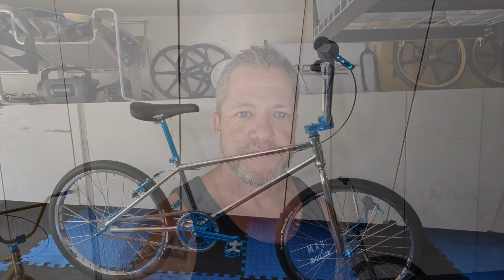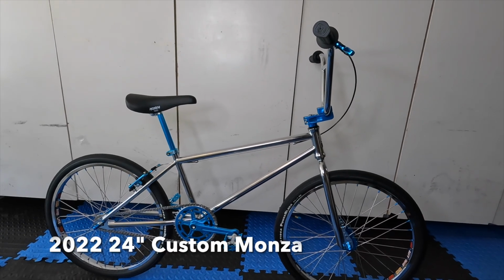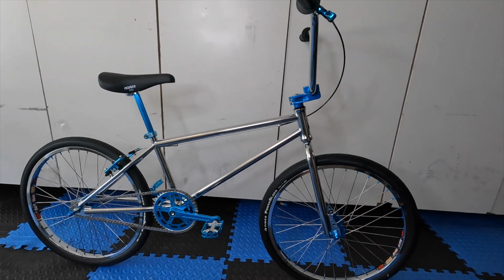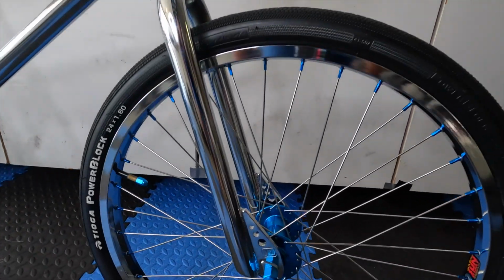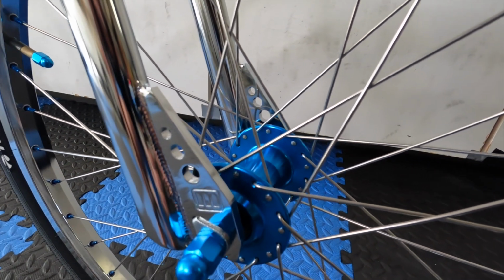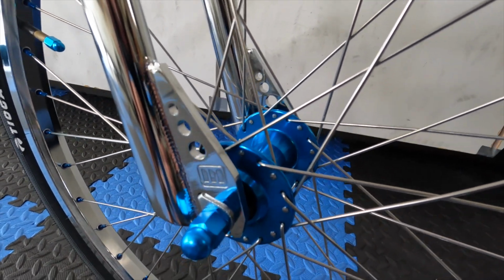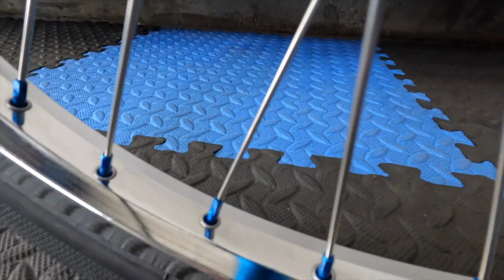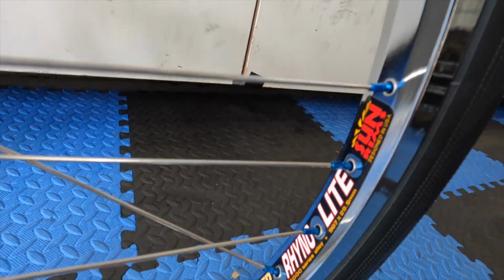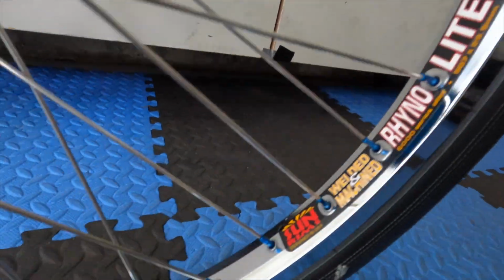Enough about business, let's get down to it and see this brand new custom build. Okay, here it is, a brand new chrome Monza 24-inch bike, and I did a full build on this. Let's start with the wheels. This is a full custom wheel build with blue, or bright blue is what they call it, sealed bearing high flange hubs.